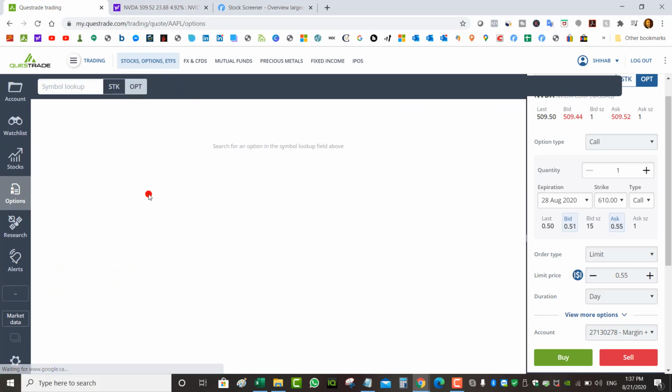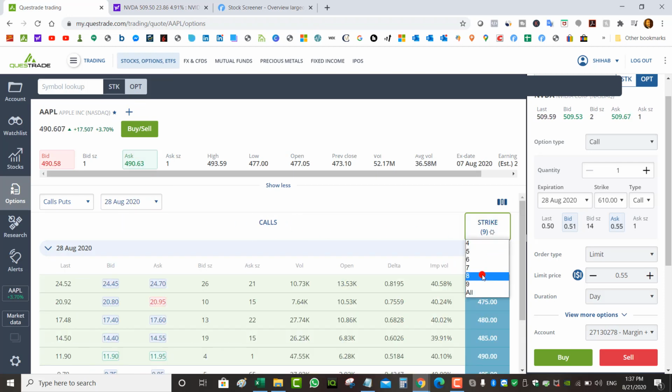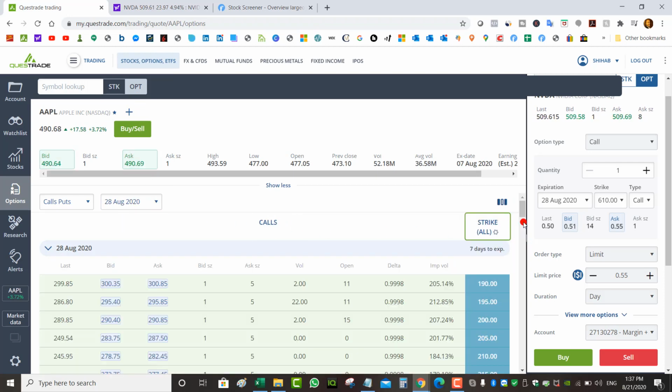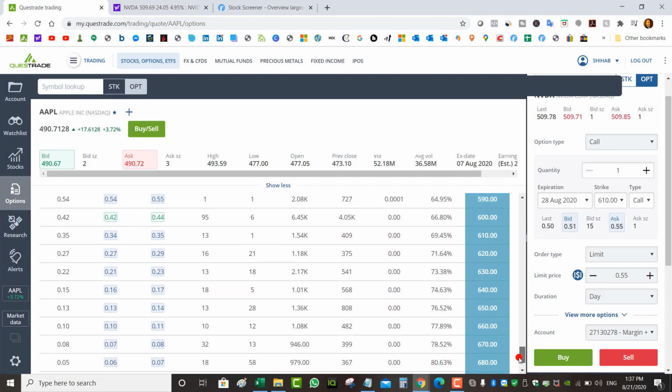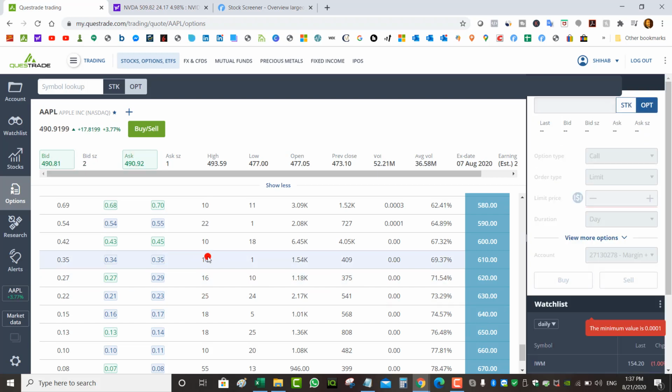If we look up Apple, if we look up the expiry of August 28th, click calls, click all strikes, and let's go to 600 as well, or even further, as far as we can go, as long as we can collect some decent premiums. So maybe 620 call, we can collect about 30 cents. 610, we can collect 35 cents.